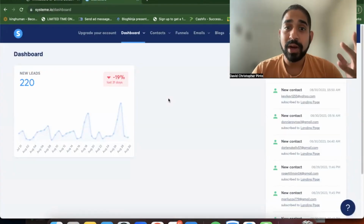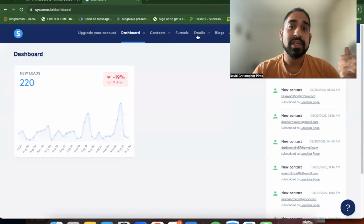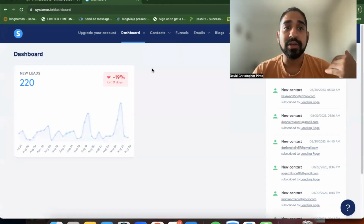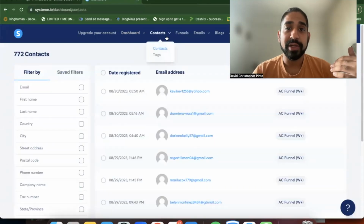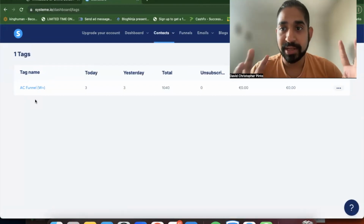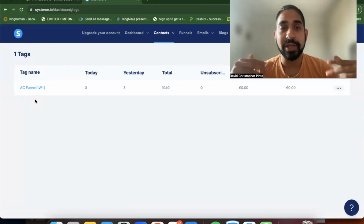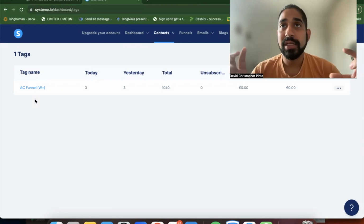So when you send people through this funnel, it collects a lead, right? The leads go, and you can see here in contacts, if I go to contacts, I have 722 right now, and I have a tag right here. So this tag, just to explain it to you, when you're creating this whole system, you create the funnel, but you also create a tag. The tag is basically a list. It's a way to tag the person or make a category for the person to remain on the email list.